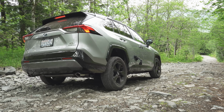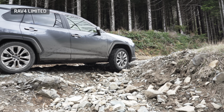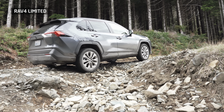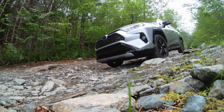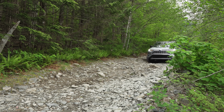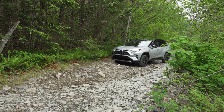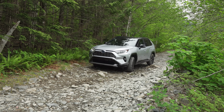Our hybrid test car was equipped with Michelin Primacy all seasons. The traditionally powered RAV4 Limited we tested earlier had Yokohama Advan GTs, another all-season option. Without a doubt, both vehicles would have benefited from a more aggressive tread. But at the end of the day, this all-wheel drive system equipped with factory tires just wasn't great on this particularly challenging forest road.